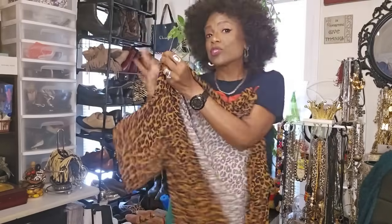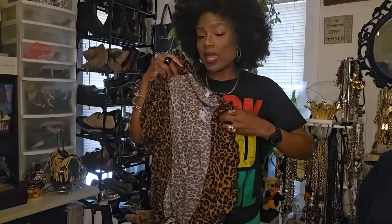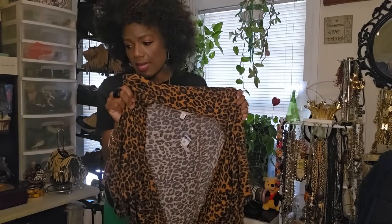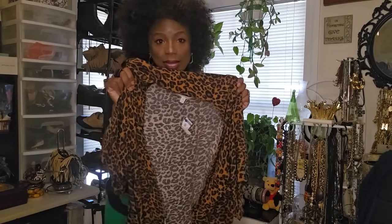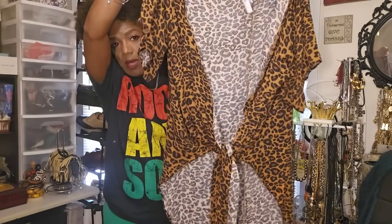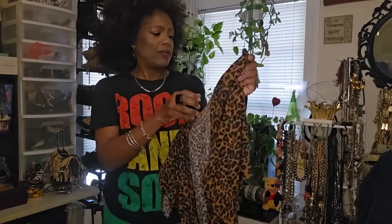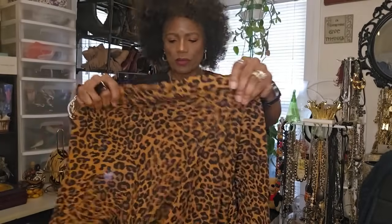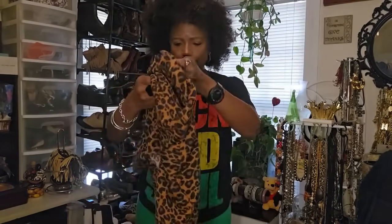It's just a long tail. I wish it was long sleeves, but this is okay. This is an accessory, a layering piece. I'm imagining it with a pair of black pants and black turtleneck and this on top as a layering piece. Love that. And it is, or was, $4.19.